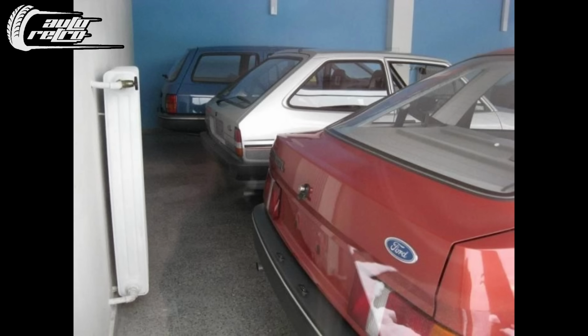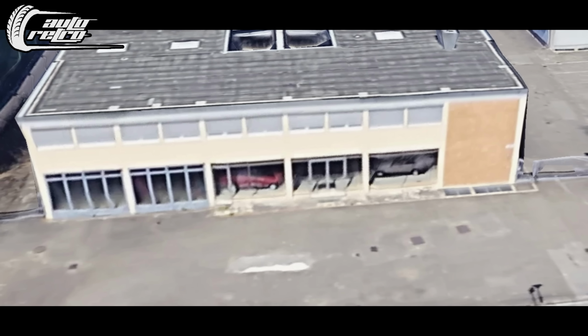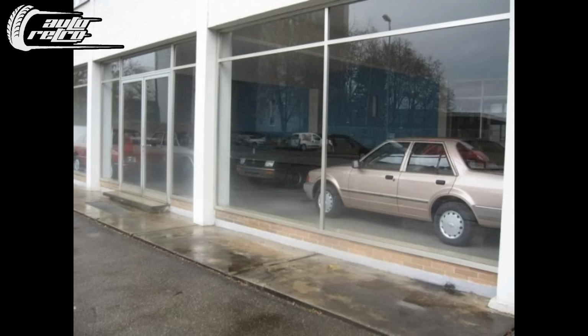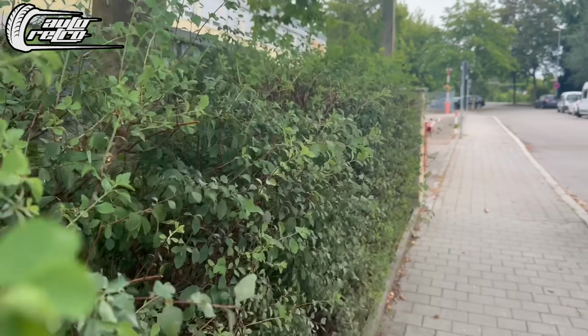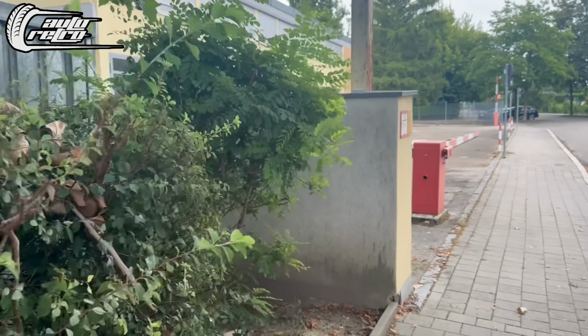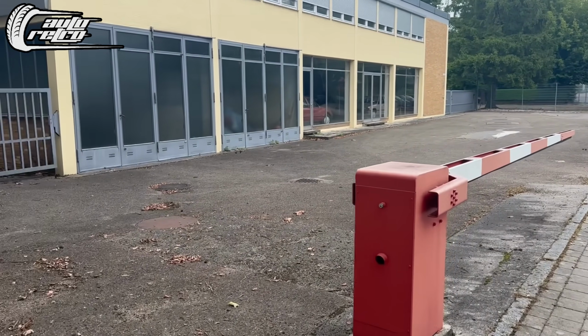After a lot of work and almost giving up, we had a breakthrough and found the dealer. Looking on Google Earth, we could see what looked like one of the cars inside, but then saw the image was from 2009. So without any more information, we took the trip nearly 1,000 miles from the UK to see what was still there. These photos were taken in 2010 and that's all we've got, so we don't even know if these cars are still there. So we're going to go around the corner now and hopefully we are in the right place.